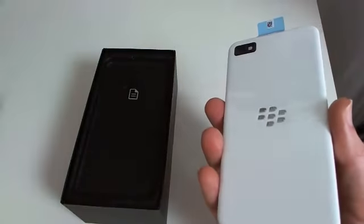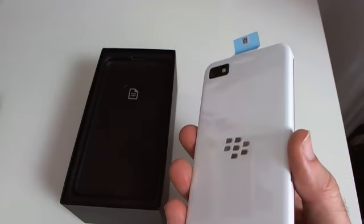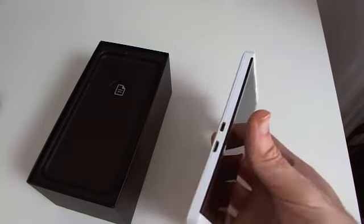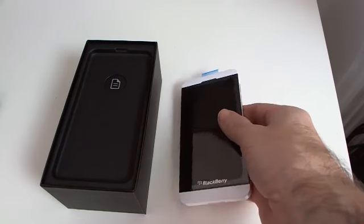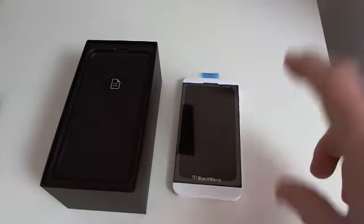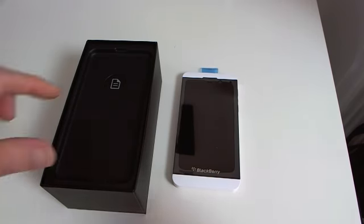I'll give you a little look round. I'm going to come back to this in a short while. That's what it looks like back and front. Looks very, very nice, and nice weight to it, not too heavy. Let's see what else we get in the box. Then we'll have a closer look at the Z10 itself.